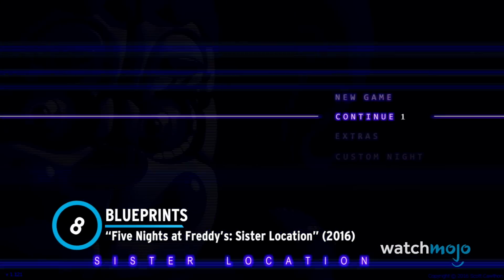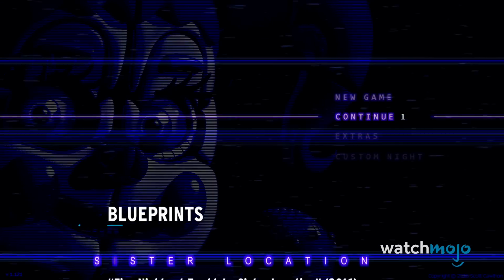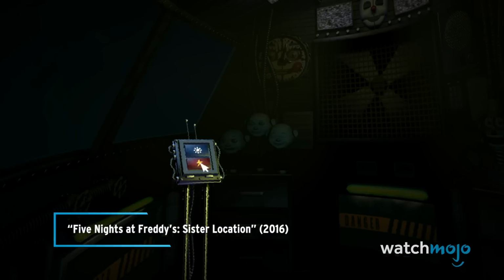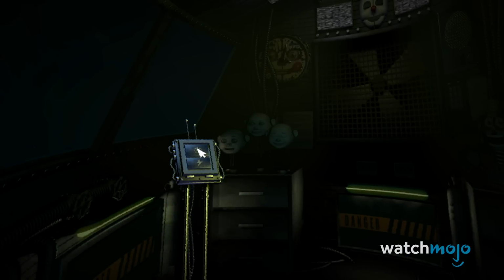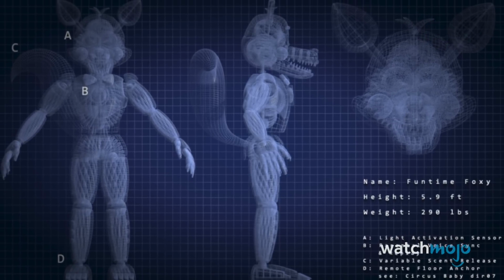Number 8. Blueprints, Five Nights at Freddy's Sister Location. This is one of those blink and you'll miss it Easter eggs. Among the various rare screens you see throughout the franchise, Sister Location holds schematics for Circus Baby, Funtime Foxy, Funtime Freddy, and Ballora.